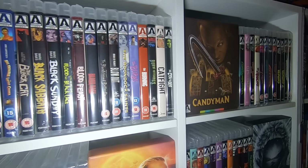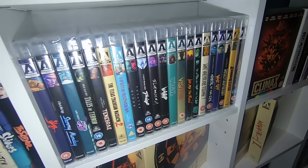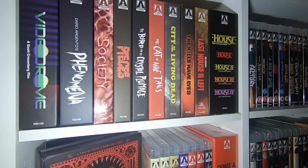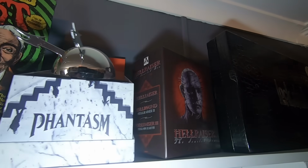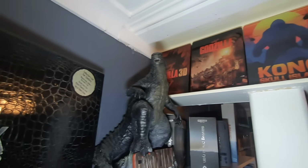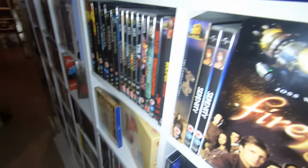But one of my favourite sort of special labels. I don't have many Criterion collection, Vinegar Syndrome, Synapse, Severin, so I don't have many of them, but Arrow is the one I'm really going for. So they are kept in this section here. And then next to them I've got this awesome Godzilla edition that came from Germany. A few steelbooks there. And then back down, if we spin around.